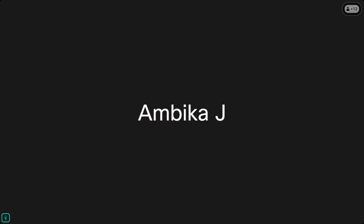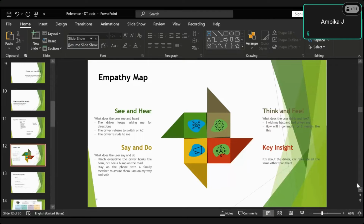I don't know why it just keeps stopping. Okay, so we can see a video, but nothing. When you're saying taxi for sure, I was just trying to see the screen. There's nothing here. Okay, is that better? Yes.